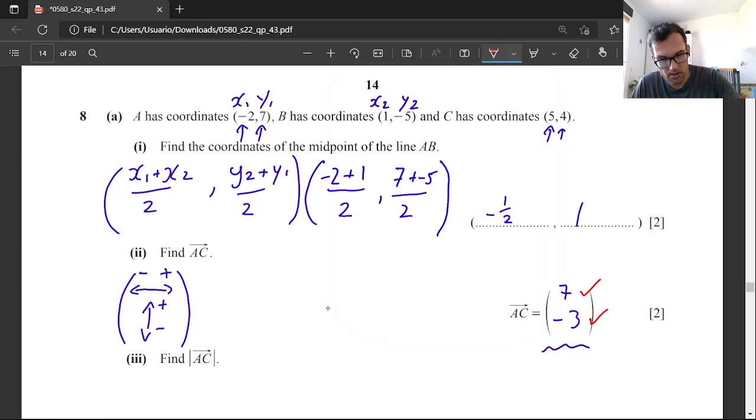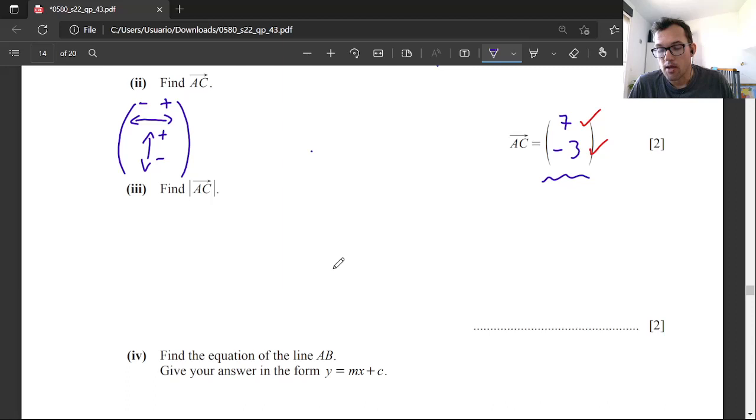Question 8a, part 3. Again, similar to the question above, we got the AC with the arrow, just with the two lines. All right, that means the magnitude. It also means it's positive. It just doesn't have any negative values. How long is the line?